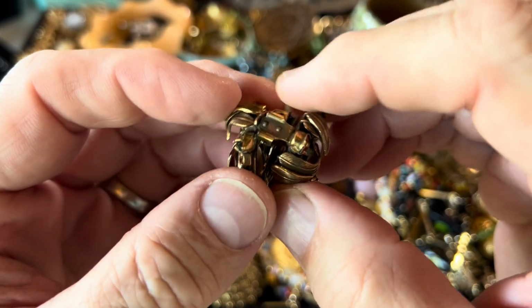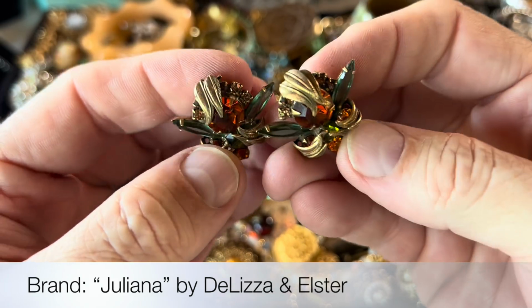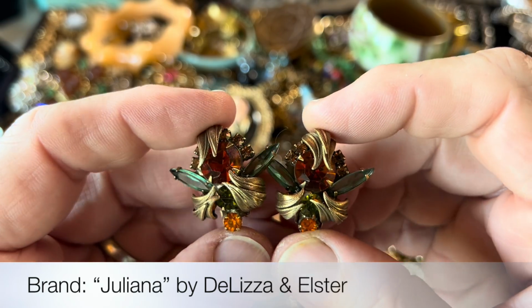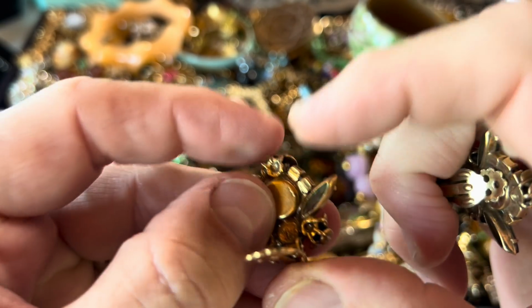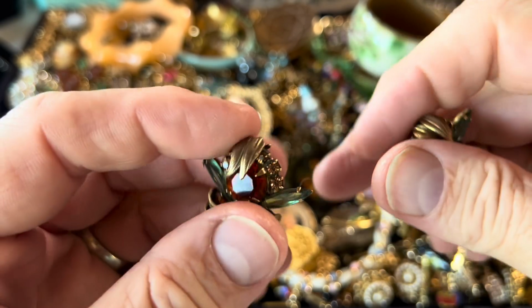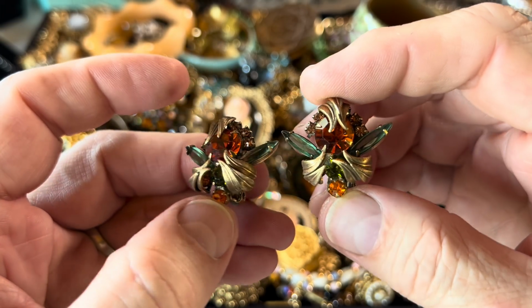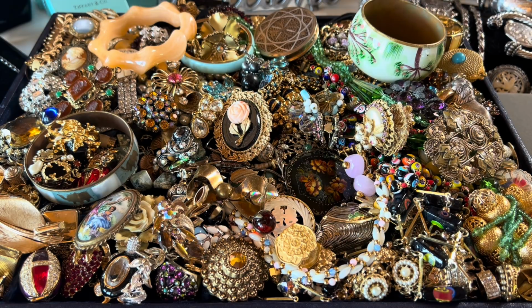Here's another pair. This is a pair of Juliana, Delizza and Elster, the Juliana line. These are beautiful. These are the back. Absolutely beautiful. I love the color combinations and the designs. Very pretty.